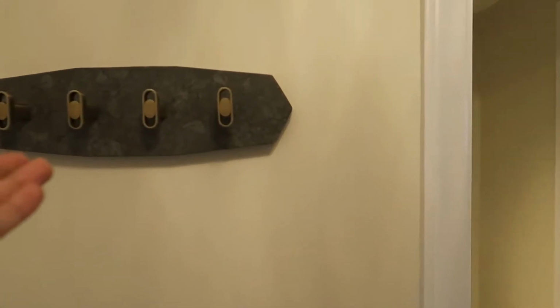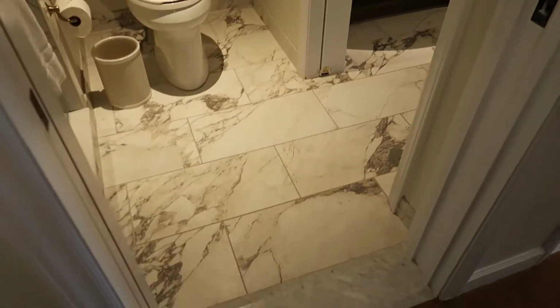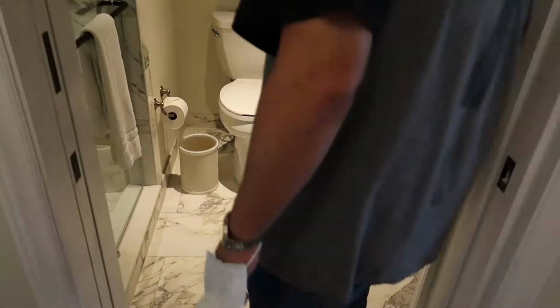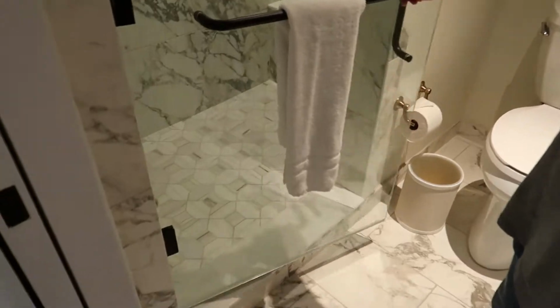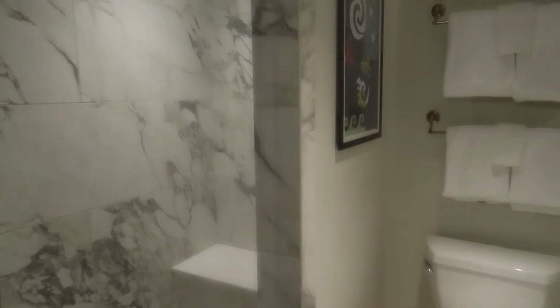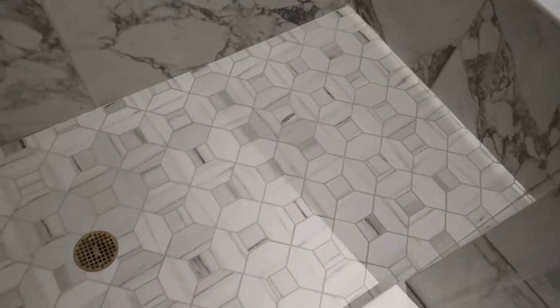Look at this. You could hang your stuff. Look at the robes. Holy crap, that's marble. Nice, huh? Let's go look at the shower. Oh, wow. Yeah. Come in, Ken, come in. All right, let me get in there. Wow, nice, huh? This is really nice. Whoa, look at that floor.